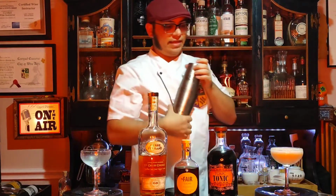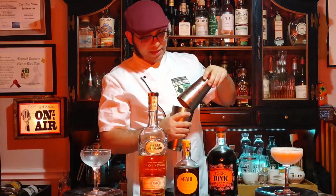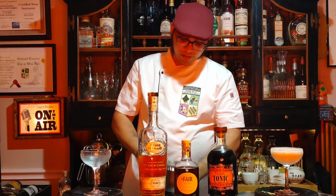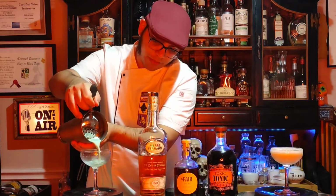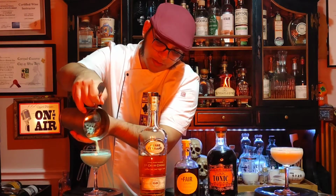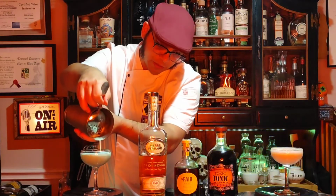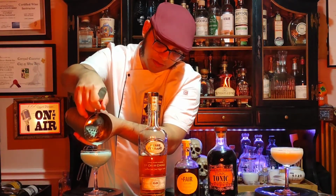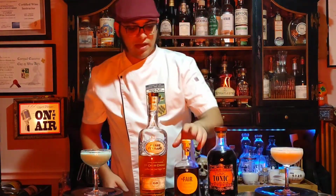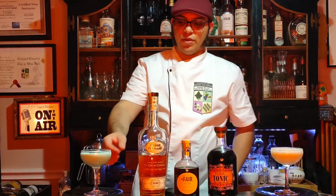Again, you're combining heavily because you want that cream to combine well with the alcoholic ingredients. And it looks like we did a good job there. Strain it up into a coupe. And this is called the Grasshopper. And traditionally, the Grasshopper has a white crème de menthe, but looks like a slightly light color crème de cacao did not affect the color of the crème de menthe.